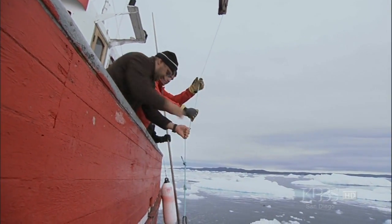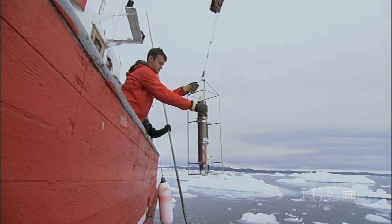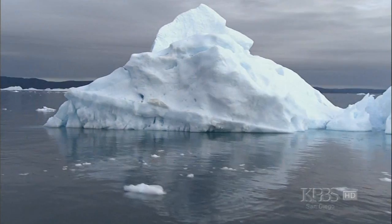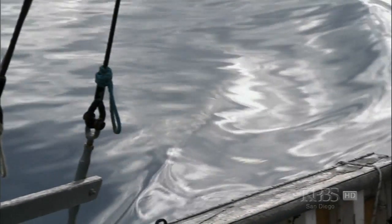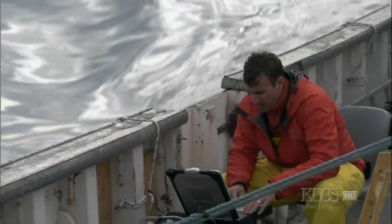To figure it out, Howitt is using a capsule packed with sensors that record temperature, salinity, and depth at intervals going down 1,000 feet to the ocean bed. The measurements give Howitt an immediate picture of how the meltwater streaming off the glacier and the denser salt water below stack up like a layer cake.